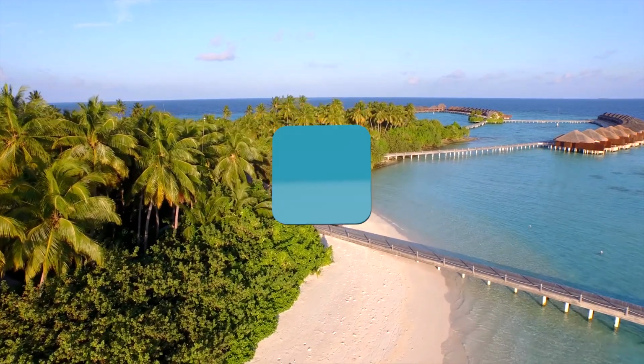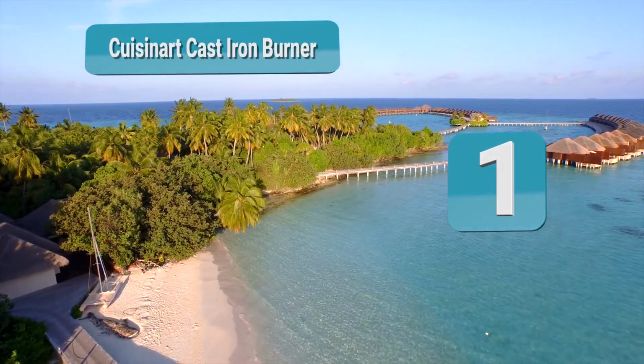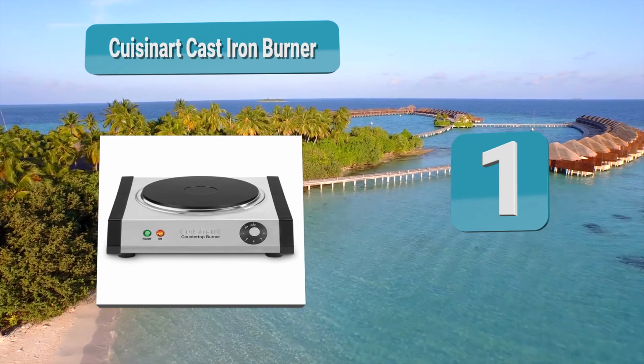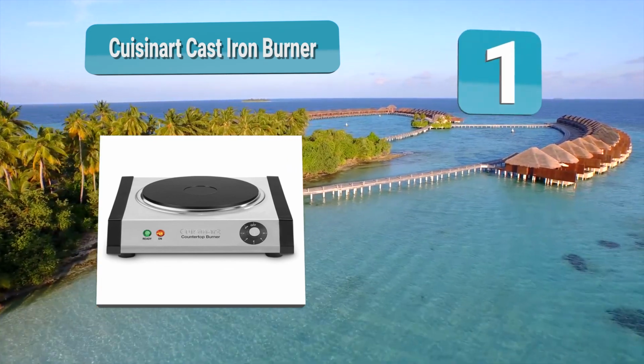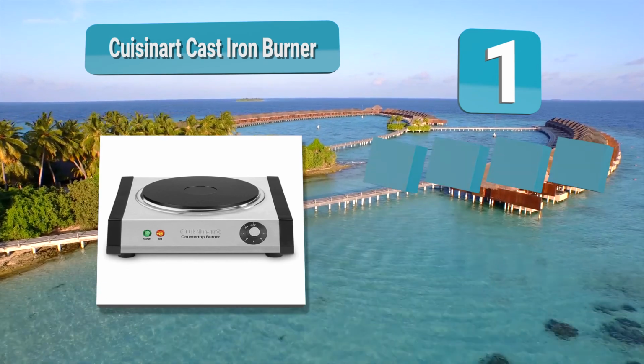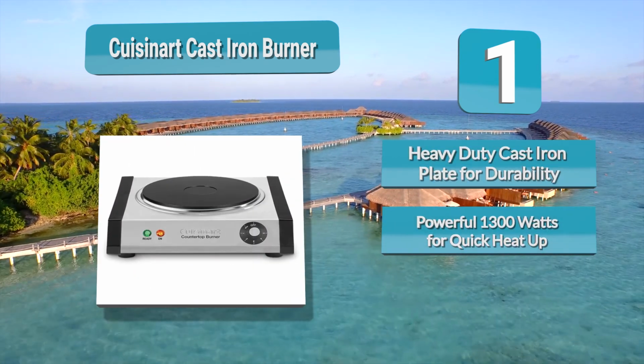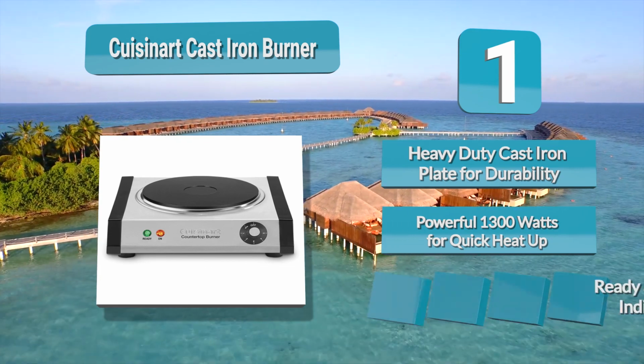Number 1. Cuisinart Cast Iron Burner. The burner element on this portable unit is made from a plate of heavy-duty cast iron that's nearly indestructible, while it also retains heat well and distributes it evenly, eliminating hot spots when cooking. The flat surface is also easier to clean than coil-type burners.